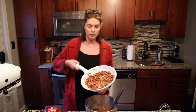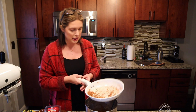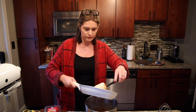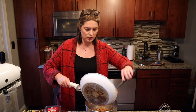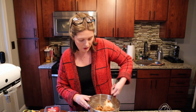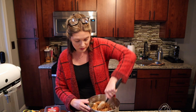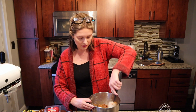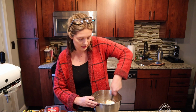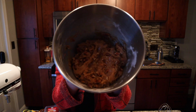And then I'm going to add in my buttered pecans. Getting all the delicious brown bits. Oh my gosh, this looks amazing. It smells so good. I just want to eat it now. Okay, I'm gonna call that done. I don't want to over mix it. So here's what we're left with.